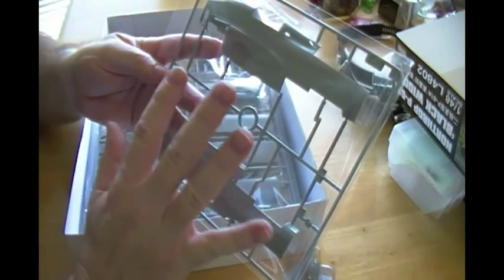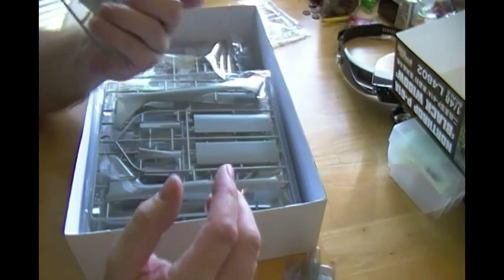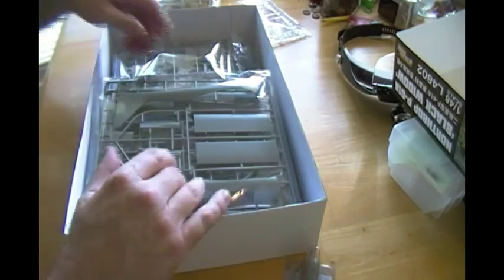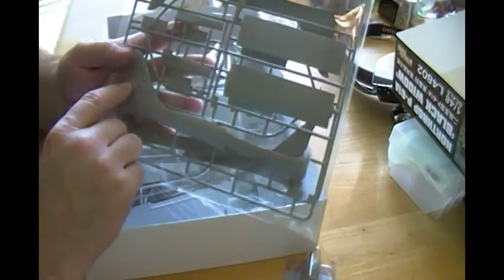Everything's in here. It's well done. Very well done. No flash. No anything. Everything looks well done. I'm not even seeing a whole lot of injection marks or anything on the inside. Here's your boom section. Your engines sit up front here. You get your tail section here.